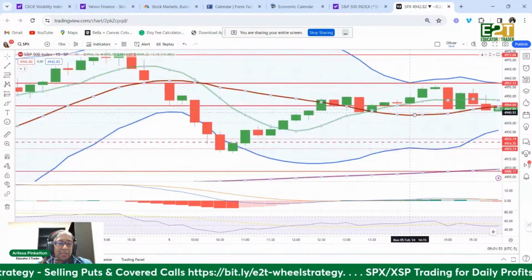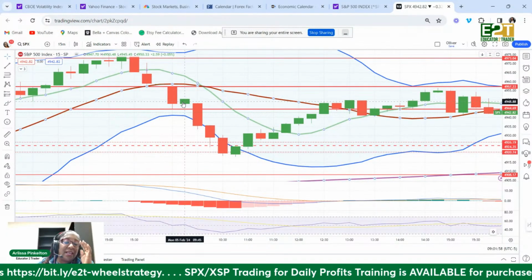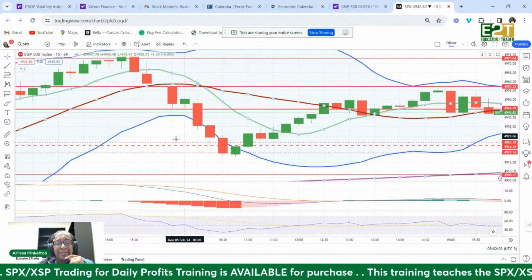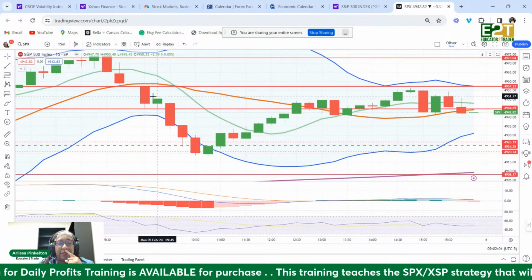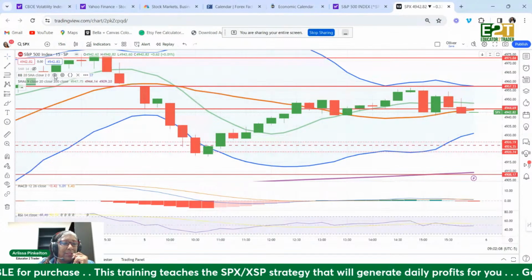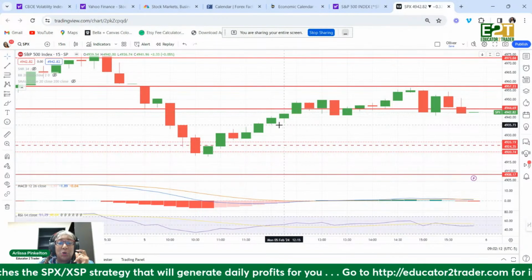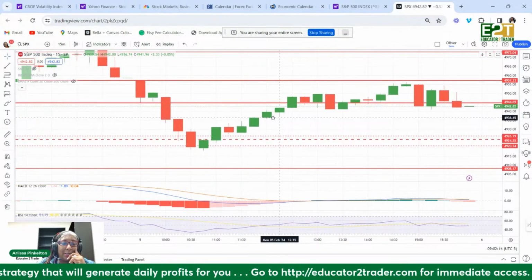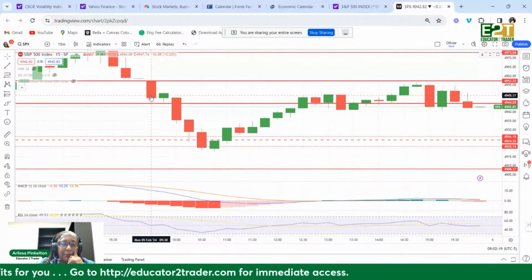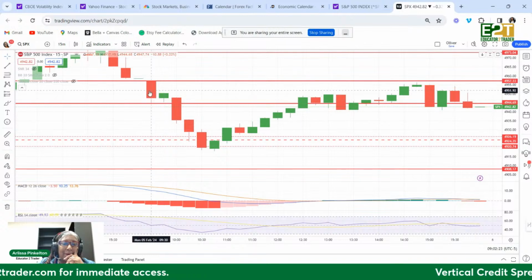Right, so we opened up here yesterday at 49.47. We took a little bit of a dip. There's a lot of stuff happening on this chart, so let me quiet it down a little bit, because right now it's noisy. Okay, so our first 15-minute candle was back here. That's why we have these dark red lines around it.